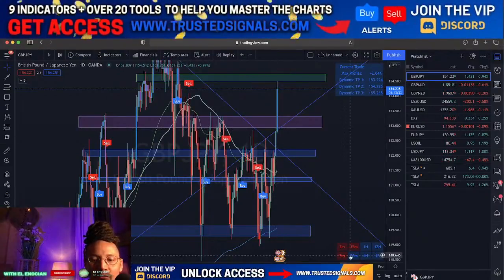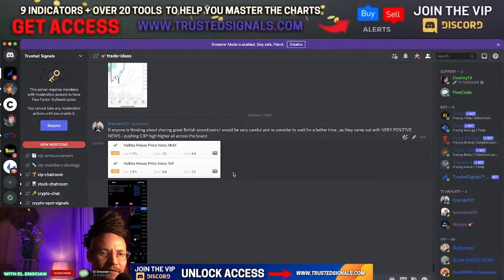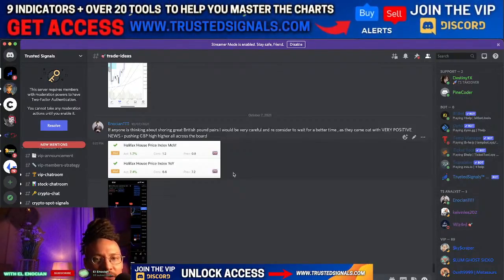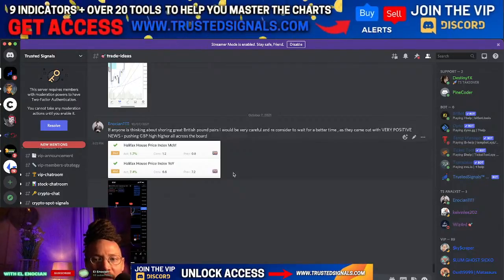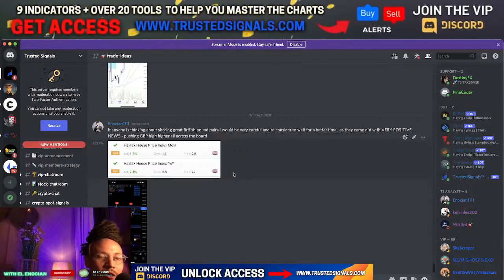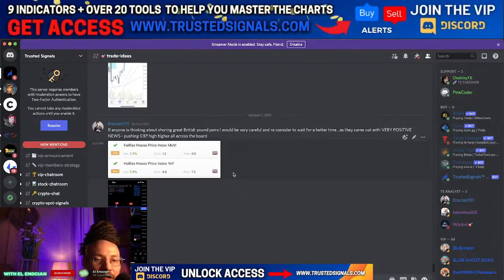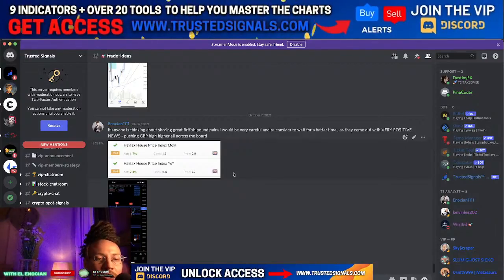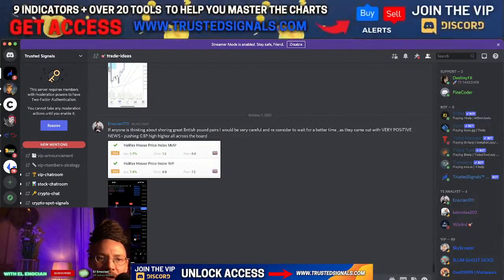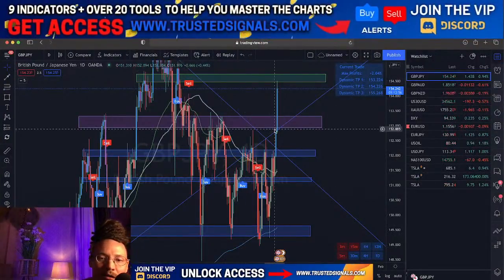And I sent out to the Discord chat, if anyone is thinking about shorting Great British Pound pairs, I would be very careful and reconsider, and wait for a better time, as they came out with very positive news, pushing GBP a higher high all across the board. So I sent a screenshot of the news, fundamental data on GBP. I let everybody know, please be very careful with GJ. Do not enter on a short right now.